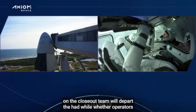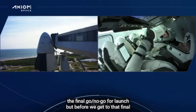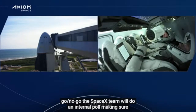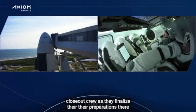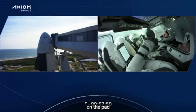Moments from now, the closeout team will depart the pad while weather operators kick off their final check on wind speeds at the pad before the final go-no-go for launch. But before we get to that final go-no-go, the SpaceX team will do an internal poll, making sure conditions are ready with Falcon 9, Dragon, the crew, the range, and the weather. Let's pause now and watch the closeout crew as they finalize their preparations there on the pad.